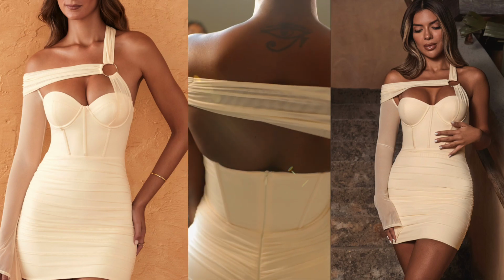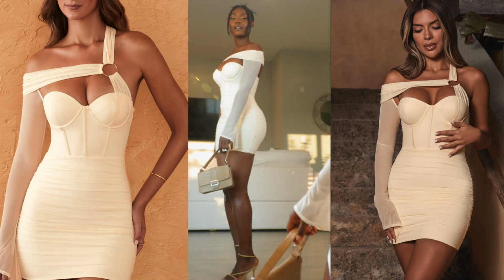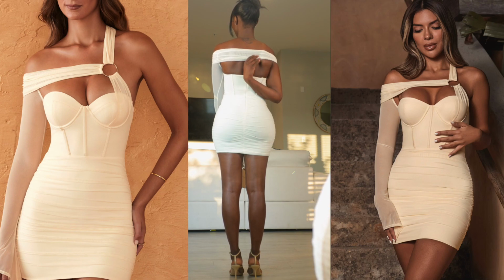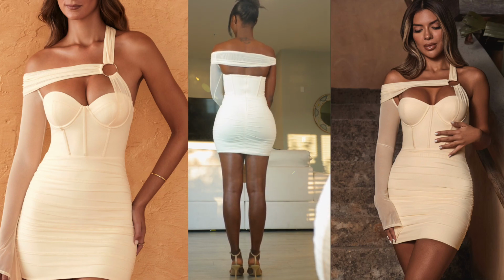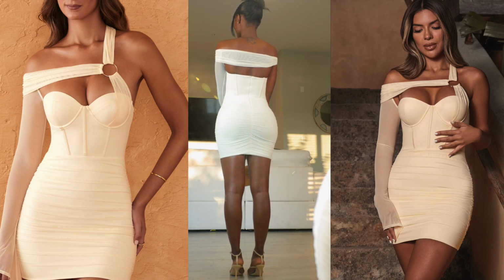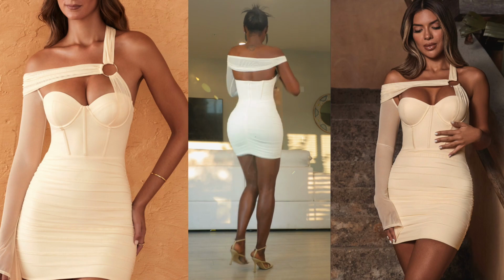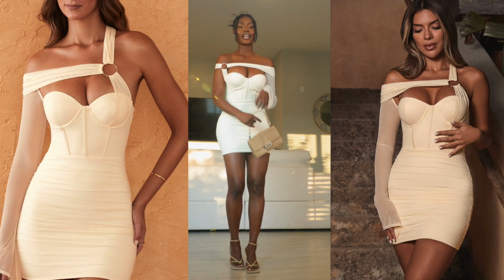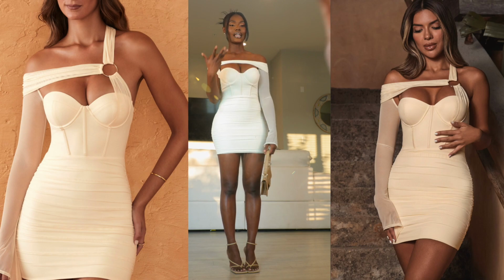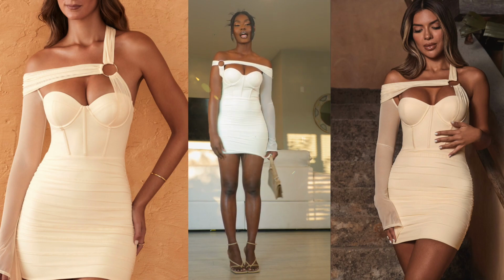And this is how the back looks. Let me give you a full spin. This is how the back looks. It's really giving, I don't know, I just haven't seen something like this before, but it just looks so freaking good. Oh my gosh, look at this quality. Guys, I wish you could feel and see what I'm talking about, because it's not giving cheap.